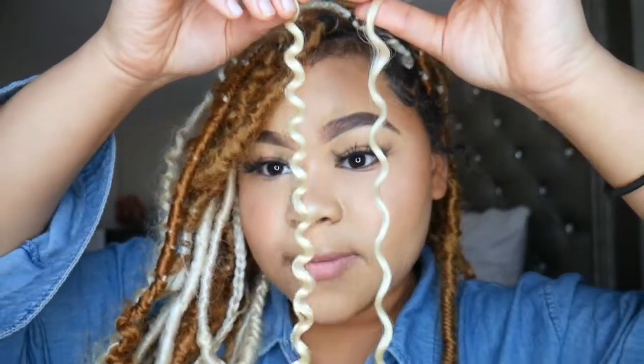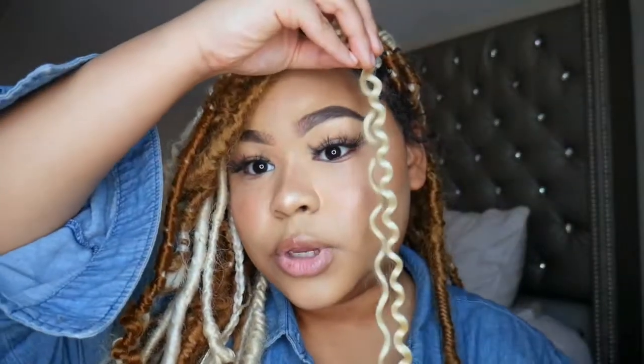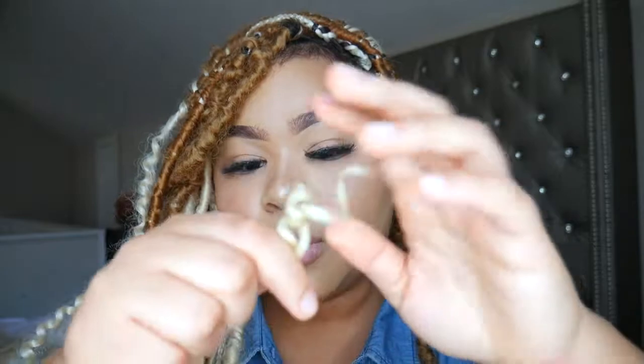So you could take the wavy hair, or you could take the kinky hair, or you could do both. So I'm gonna do both, y'all. I'm gonna take both types of strands. You can do one or you can do both, but I'm gonna take both of these. This is my first time taking both. You can do one. I did one for the remainder of my hair.